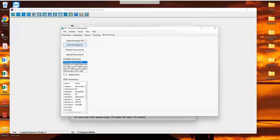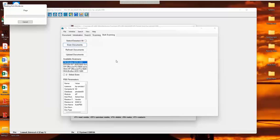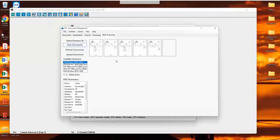But in any event, what I'm going to do now is scan a bunch of documents. It's actually a bunch of invoices. There's 4 or 5 invoices in this, some multi-page. All right, look at that. Don't embarrass the man behind the mirror today. I like it. So there you go.